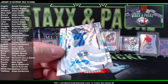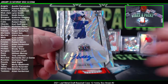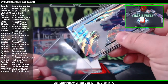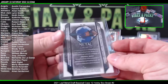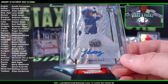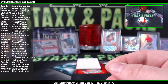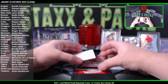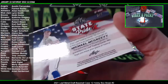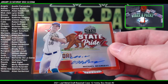We have a Joshua Baez Silver Wave. Cardinals, Connor. Another orange here. Orange of Michael McGreevy State Pride is numbered 6 out of 7. 6 of 7, Michael McGreevy.